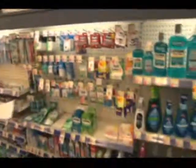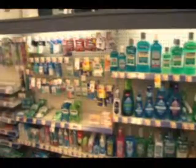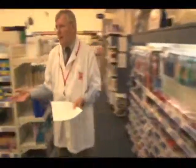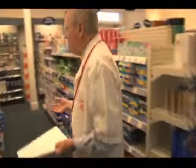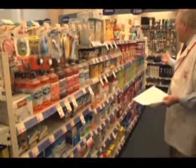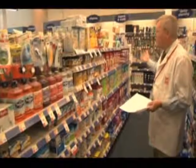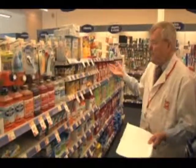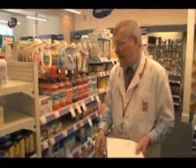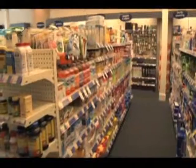We have a full line of dental products over here, and a baby section on this side here. As you can see, we have baby food, we have all of the diapers and the washcloths, mixes of cereal, and a few baby items that complement the rest of the section.